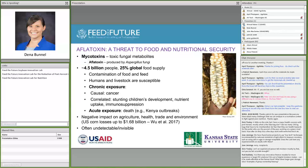And so you heard a bit about this already from Patrick, but aflatoxin is a major threat to food and nutritional security, and one that of which the impacts are becoming better known, but a lot of research still needs to be done. And so mycotoxins, which aflatoxin is the most well-known, of course, are fungal metabolites. It's estimated that they can impact up to 25% of the global food supply. So the problem is vast.